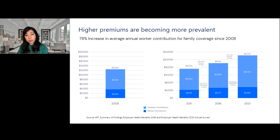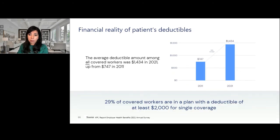And unfortunately, they are not only paying more for their premiums, they are also paying more for their deductibles or selecting plans that have higher deductibles. In here we have that the average deductible for 2011 was $747. And in 2021, if we include all covered workers, was $1,434. And when I say all covered workers, and the reason why I'm calling this out is because all of the workers that even don't have a deductible are included with these numbers. They're assigned $0 as a deductible for these particular patients.